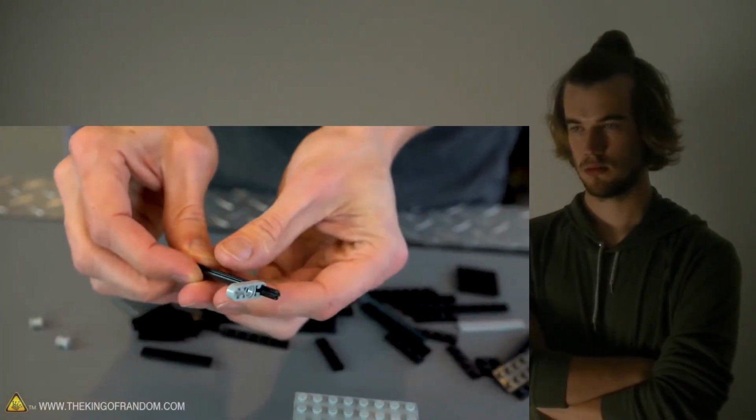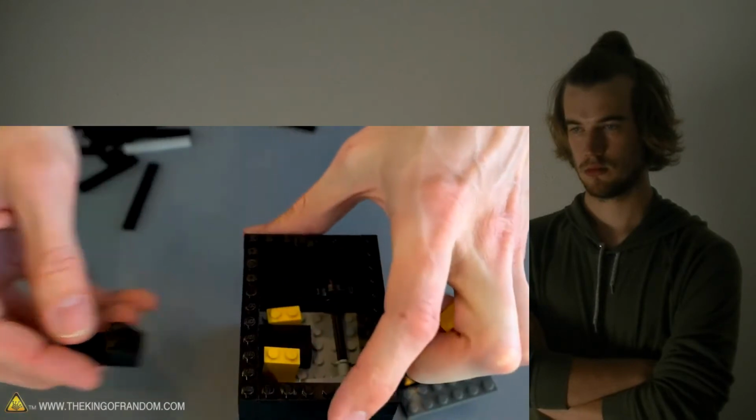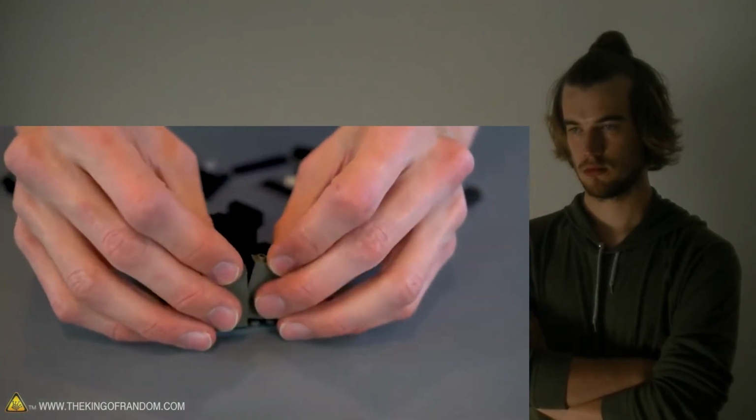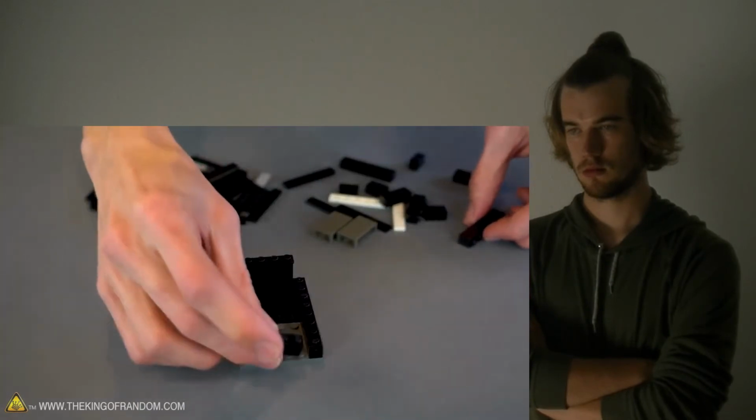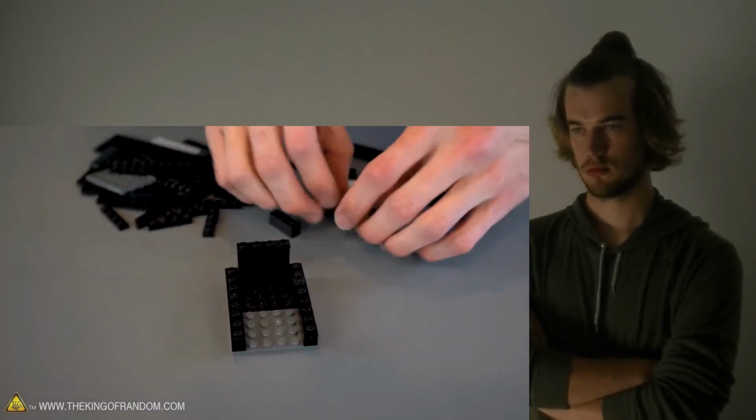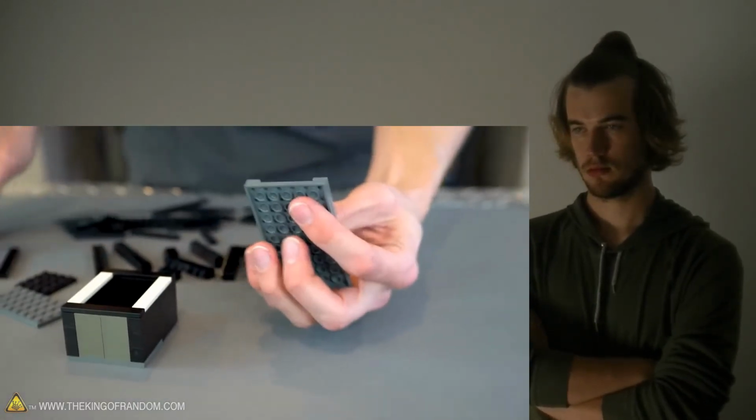Let's add a tooth onto it. Let's add some, scoot that out of the way. Some brick. A few of these. Different styles. That would get if we just built up the walls with normal bricks. So I've got, let's throw a slider on the front.